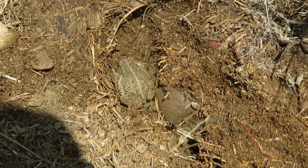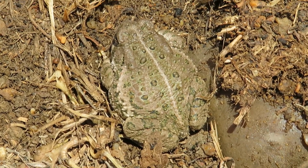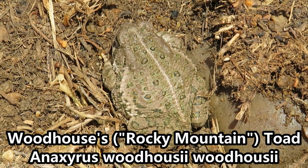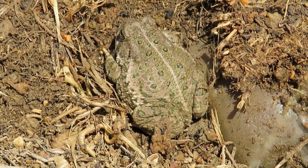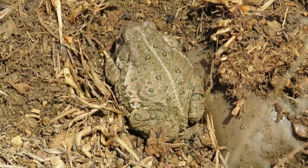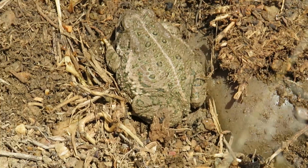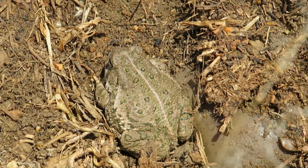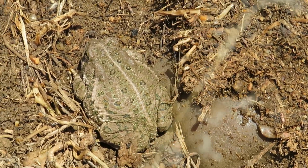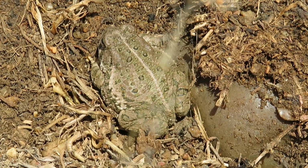In C2, this is the first of these I've seen all year. Our local Woodhouse's toads. Anaxyrus woodhousii. This is the Great Plains subspecies. Usually I get a whole bunch in my yard, but they haven't shown up just yet. Usually middle of June is when they start popping up. Good to know the rains brought these guys out though. Anyway, gotta move this guy out from under the rock so I can put it back.